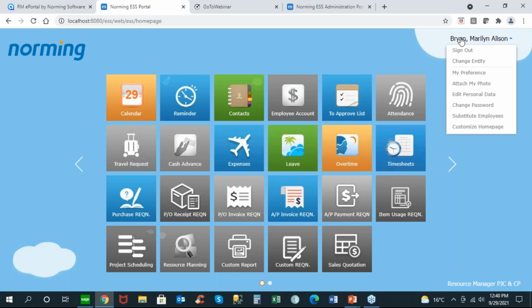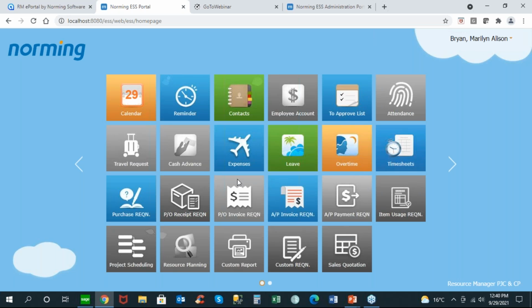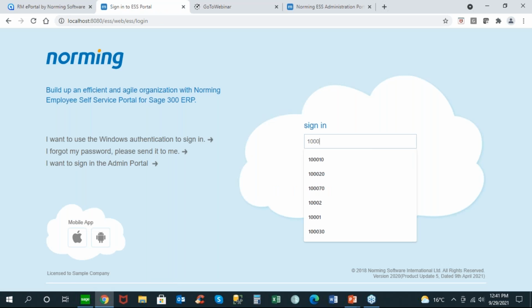The other thing we can do is we can customize the home page, and I'll give you an example of that when we go to the purchase requisition. But you see, you can select or deselect any of the options that you see denoted by these tiles through the web portal. So now I'm going to log out as Marilyn, and I'm going to sign in as Freddie.